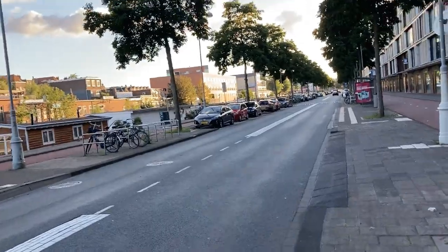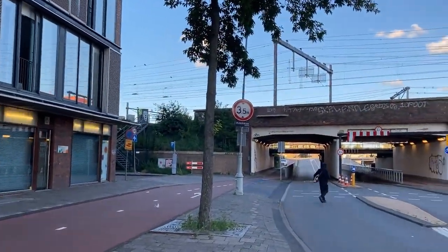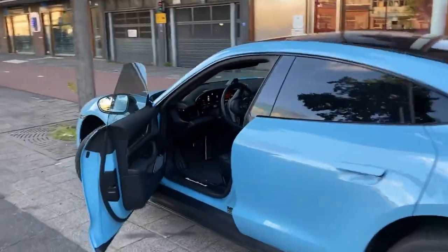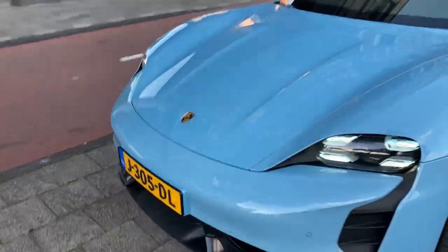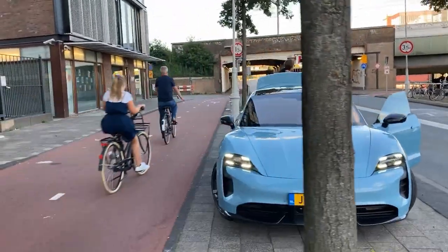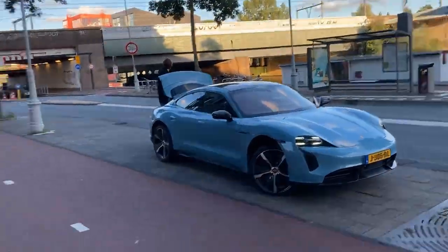Hello Amsterdam. Almost in the center. Krukkeskade. Can you see the address over there? Yes. Welcome home. You appear to have arrived. We have. We have arrived. We made it.